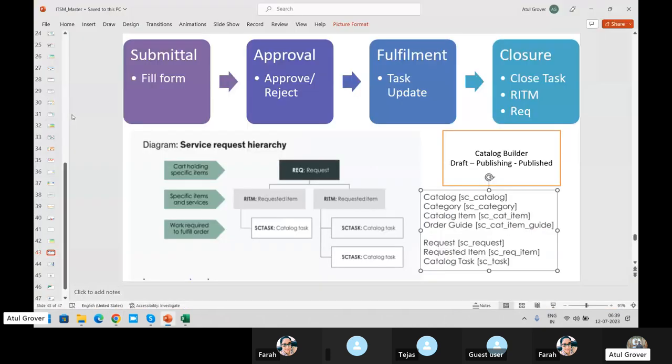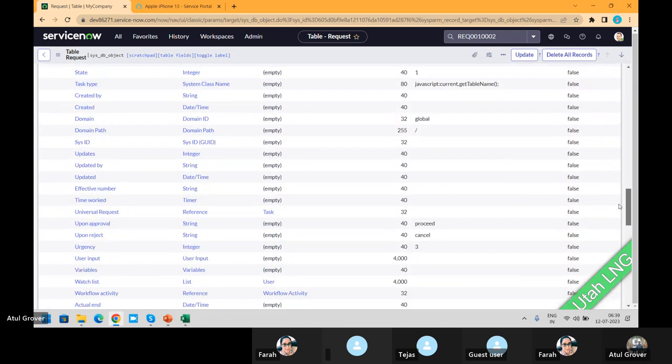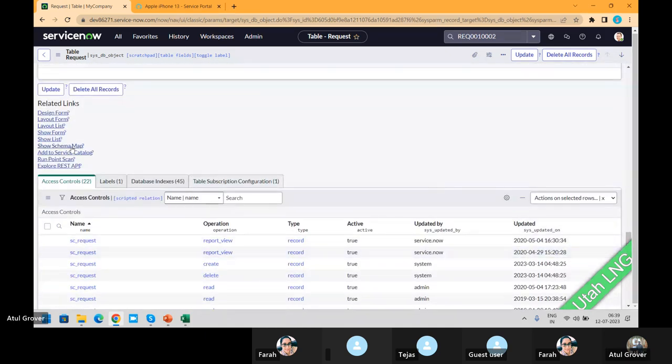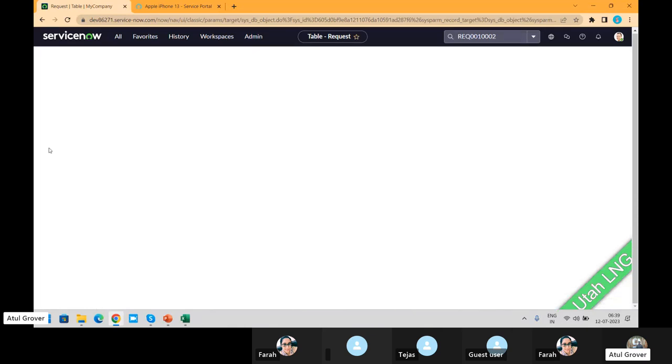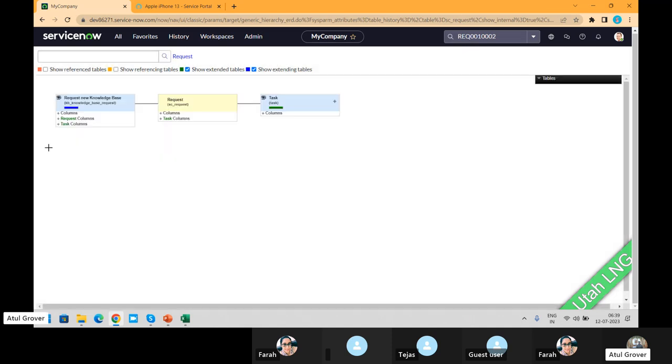Because these are 3 different tables which work together in a manner. So under the request, I come here and see the schema. This is coming from the task table, and request for new knowledge base is using this request one.